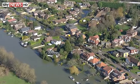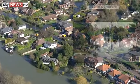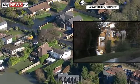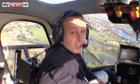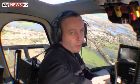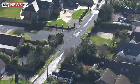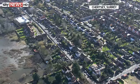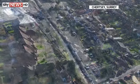But the Jubilee River has been blamed for adding to the problems of other communities like Wraysbury, which has suffered so much in recent days. Well, after more than a week of misery for the people of Wraysbury, there is some relief. The flood levels are receding, and many of the streets that we filmed in recent days that have been underwater are now visible again.